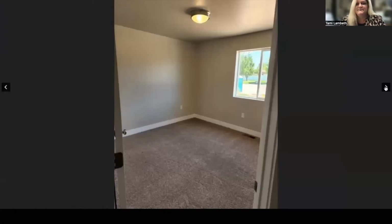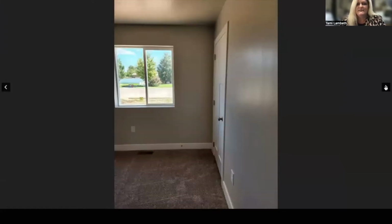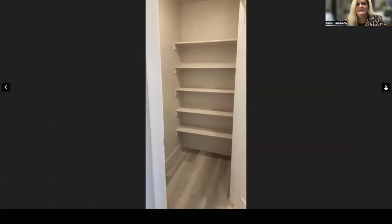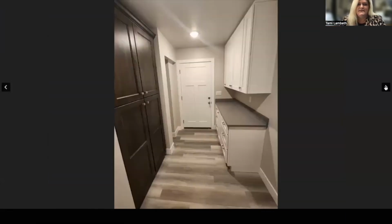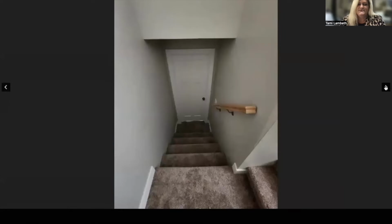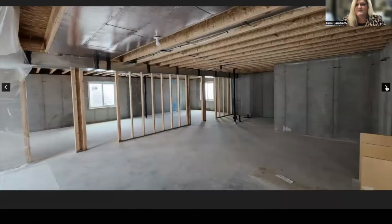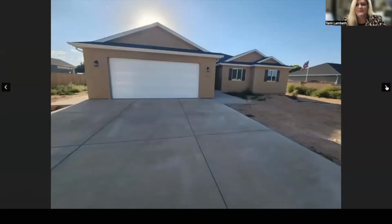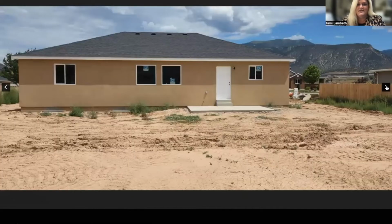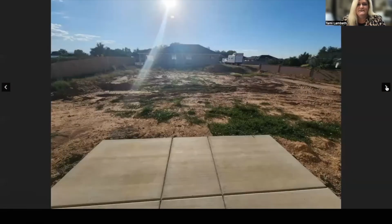Bedrooms over here. Laundry room. Downstairs. And it is an unfinished basement. So you can design it how you want. Garage. Backyard. It is a big lot.